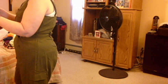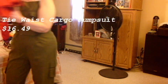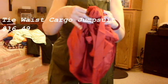Okay, now I have a red jumper, $16.49. And I love this one also. I tried this one on before and I love it. This one has a collar, short sleeves, buttons up the front. This one has a tie belt, and it also has the elastic on the bottom. So let me show you this one.